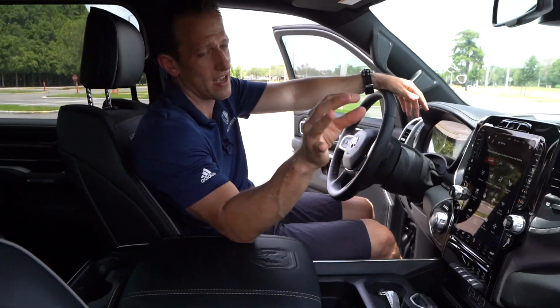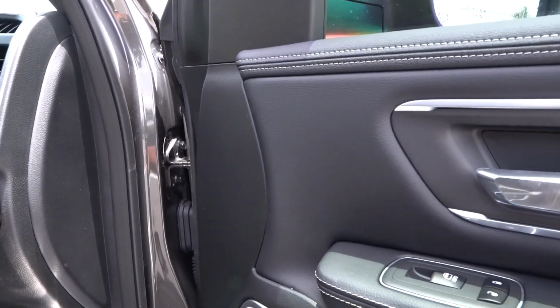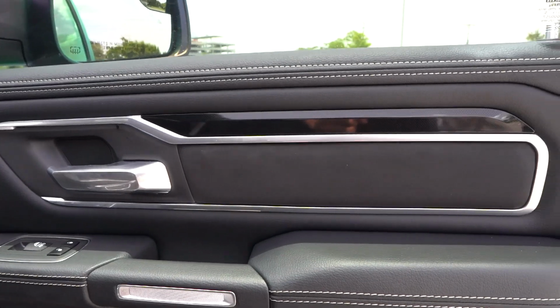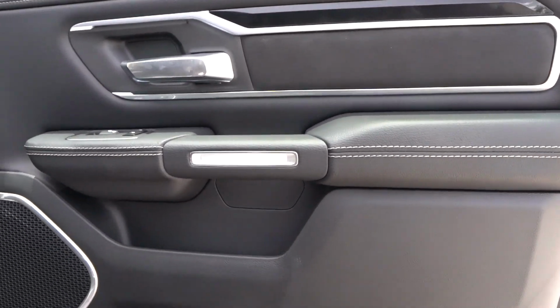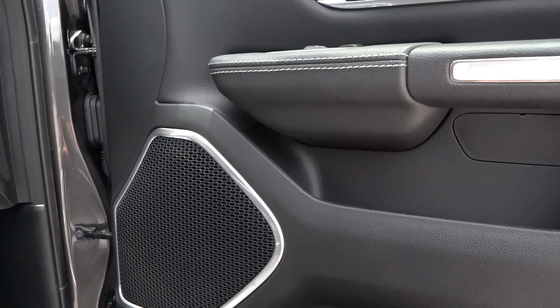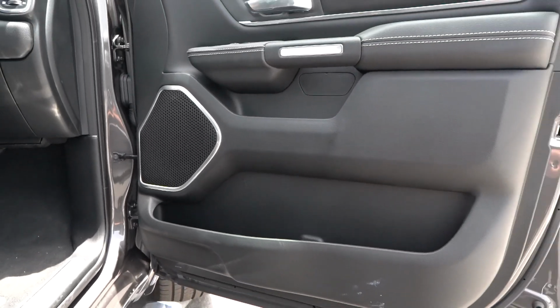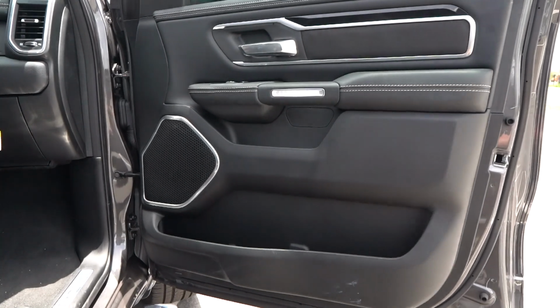To the door panels, absolutely beautiful. This really showcases why this truck was North American Truck of the Year. White contrast stitching, soft touch material, beautiful Alcantara, the silver trim. You got a small pocket there up top for a payday, maybe 100 grand. And then down below, go to Jimmy John's and load up on the footlongs. You could easily put about 5 footlong subs in there and a couple cans of soda to wash it all down on your journey.